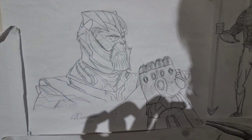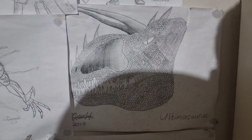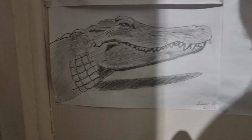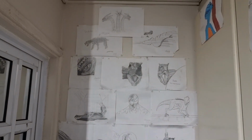Here we have Thanos. We have Aquaman. This was supposed to be some sort of Ultimasaurus. We have Riot from Venom. We have a random crocodile. And we have the big one from Jurassic Park. So overall, that is wall number 1.